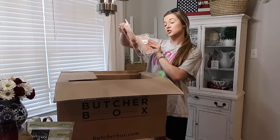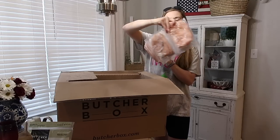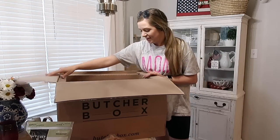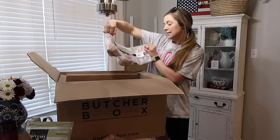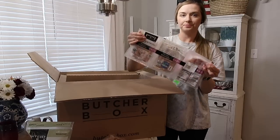And these are the best chicken tenders ever. Organic and free-range chicken tenders. A ton of them. And that's another thing I love about these boxes is they last you forever. And we also got some chicken drumsticks, lots and lots of chicken drumsticks. It says 4 to 6 chicken drumsticks come in each pouch, so that's awesome.